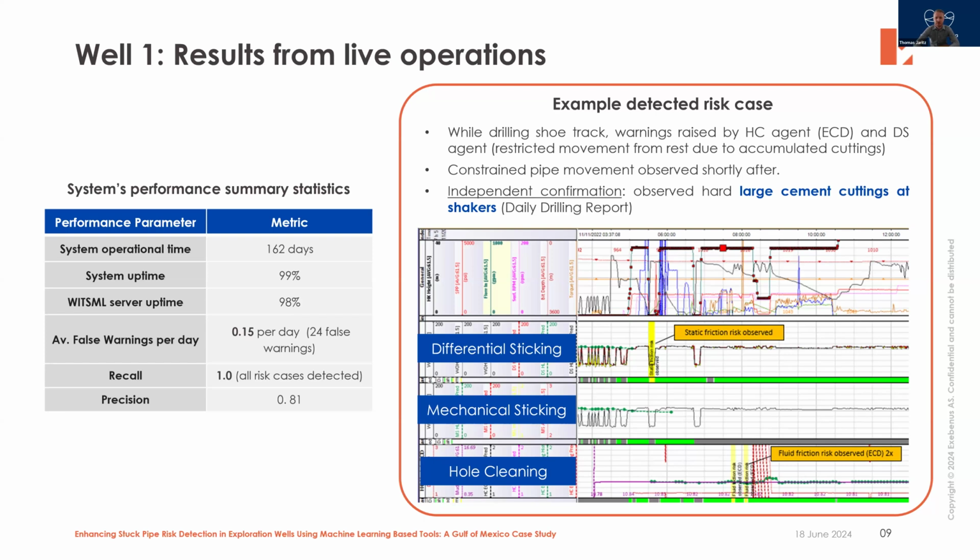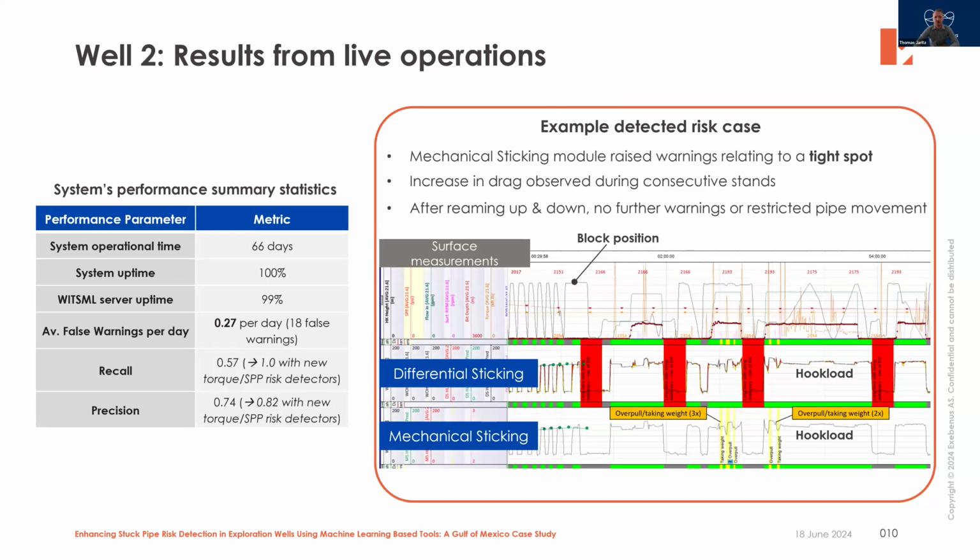Tim, could you go to the next one? So now looking at our second well, this well was drilled in 66 days. Again, the uptime was 100% on this well. Also, the WITSML data were flowing all the time, 99%. And we had an average false warning per day of 0.27. In total, 18 false warnings during drilling the well.